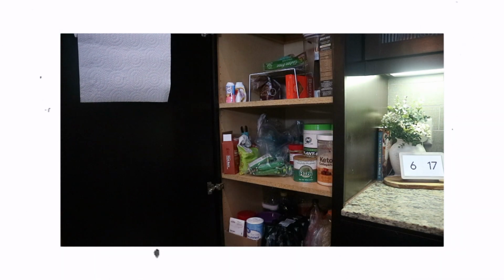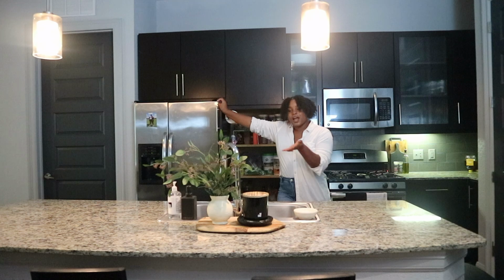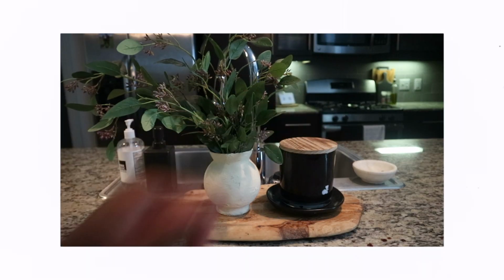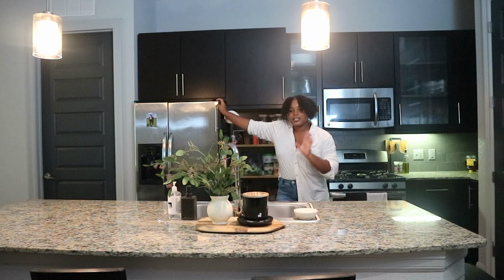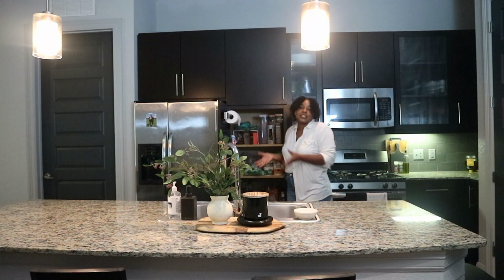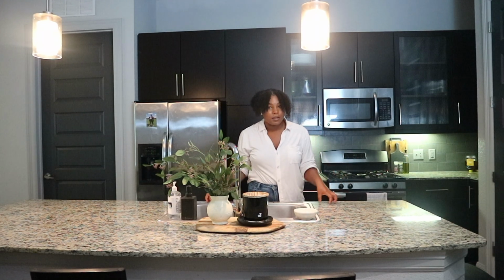So everything that you see that is brown is a cabinet, and that is really nice. I personally don't like having a lot of things on the counter. I like more so just having little decorations, and that's kind of it. I feel like that keeps your space looking very clean and not cluttered. So in an effort to do that, I have everything hidden and tucked away. I really love to try and keep things off the counters as much as possible.